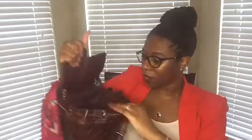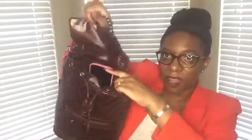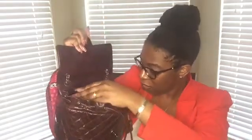So let's look at the interior slip pocket and see how it fits. Okay, so it doesn't really fit. I'm going to go ahead and tell y'all that, because you see how much of the phone is hanging out of the slip pocket. The slip pocket is not really that deep anyway. You could put it in here, it's fine, but it doesn't necessarily fit snugly inside of the interior slip pocket of this particular bag.